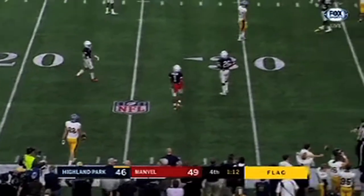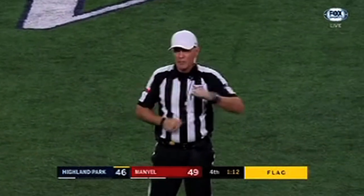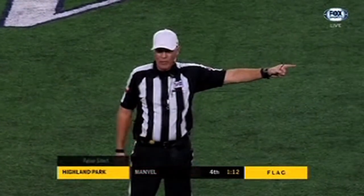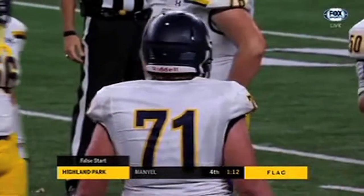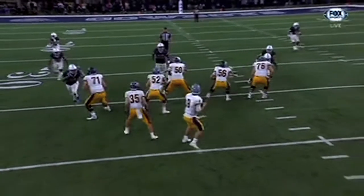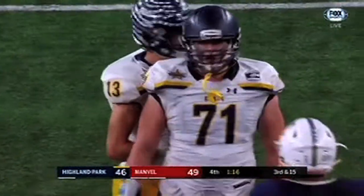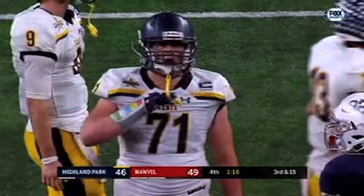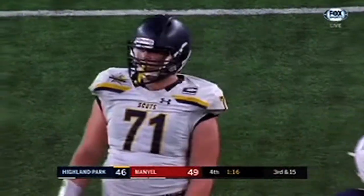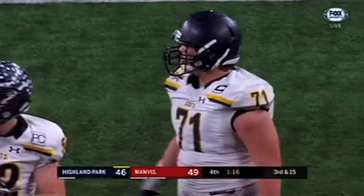And a false start apparently will cost the Scots 5 yards. False start, Highland Park number 71. 5-yard penalty, remains third down. Please put the clock at 1:16. Thomas Schellmeyer upset. He said, I didn't do anything, but there was like a little shimmy of a right thigh. Man. Now it becomes third and 15, and Highland Park not in field goal range here. That Manvel defense trying to put together one last stand.